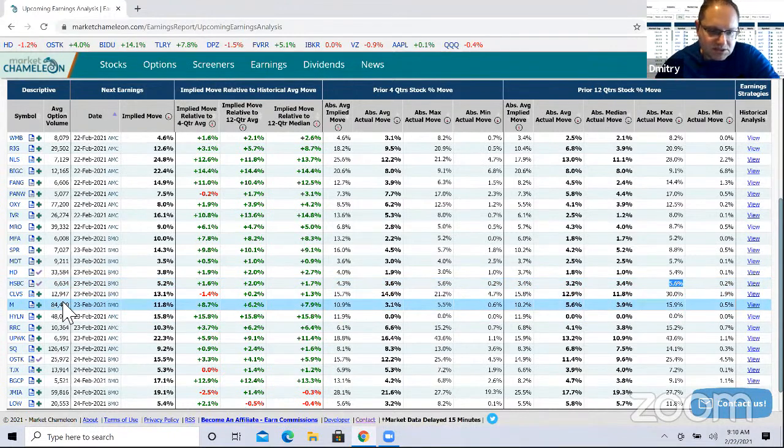What's this? Macy's, also tomorrow before the market opens. That straddle implying a move of 11.8% compared to a 4-quarter average move of 3.1%, a 12-quarter average move of 5.6%. High move on Macy's in the last 12 quarters after reporting earnings, 15.9%.